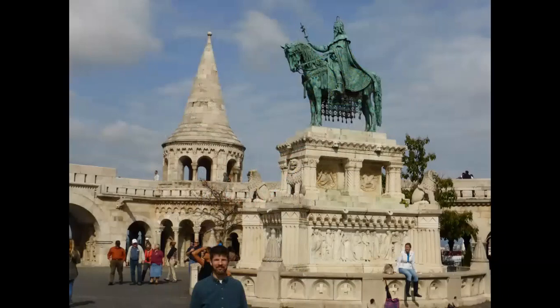Just outside it is the Fisherman's Bastion, which is the sort of travel guidebook cover image that you'll usually see for Budapest. This was built about the same time as the church in 1896. There are 7 towers like the one you see in the back, and they symbolize the 7 tribes of Magyar ethnicity.